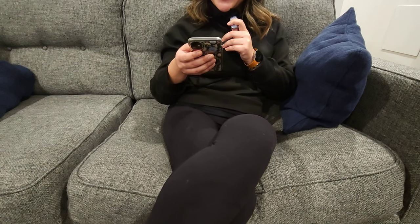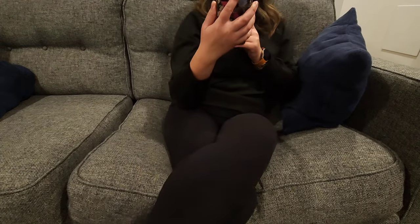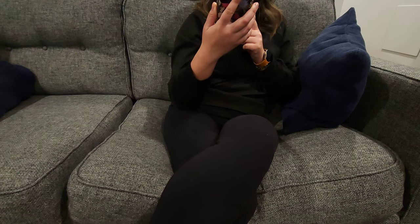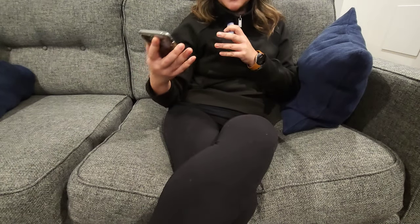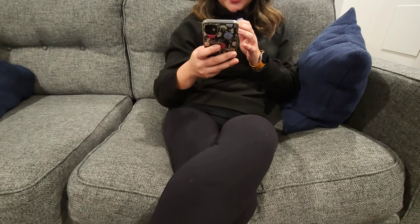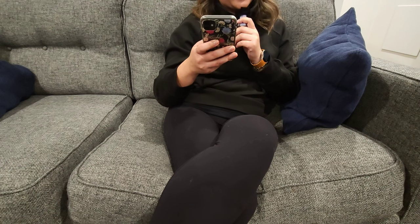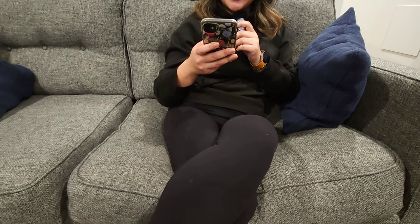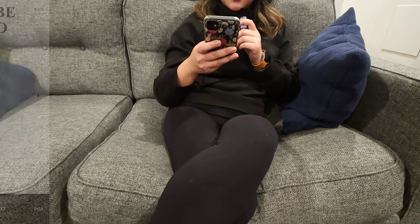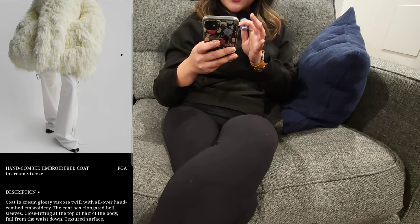And then you look at the back. The back looks really weird. I'll obviously put screenshots, but if you look at this, the back makes you look like you're a triangle shape, like you're a swimmer, right? You don't even swim and you have that triangle body without even trying, just by putting this blazer on. The coats are fine. Like the trench coats, yada, yada. Oh my God. When it comes to the hand combed embroidered coat, what in God's green earth is that?